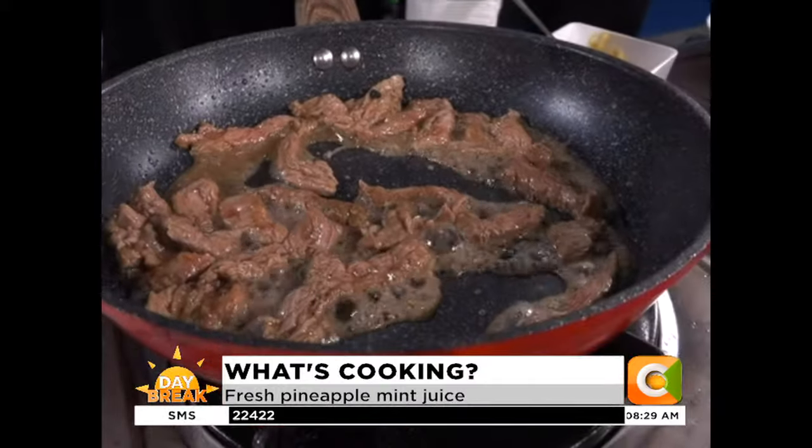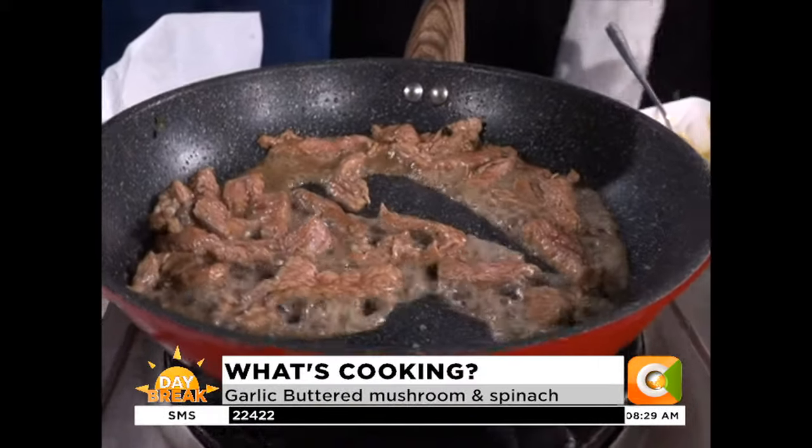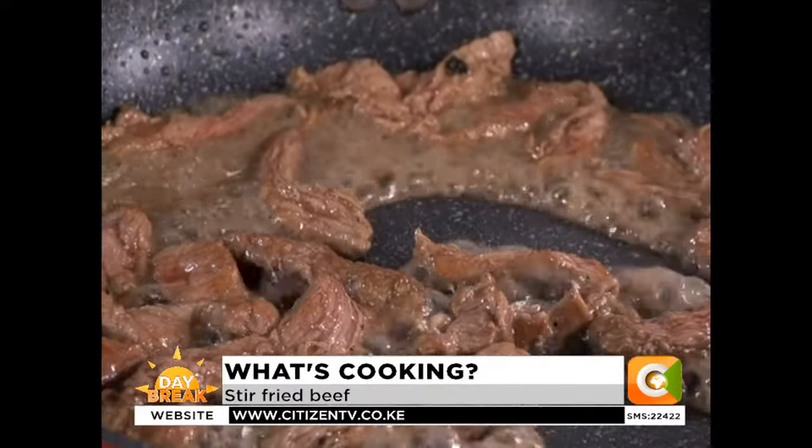Mm. What else? Yeah, man. Paprika. Paprika lale hapa karibu. That is a juicy beef flakes. Look at that, look at that, look at that. Good morning.